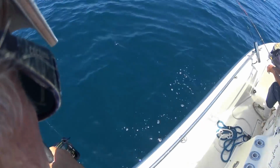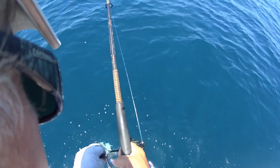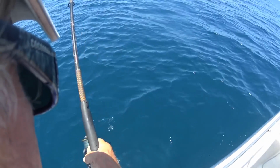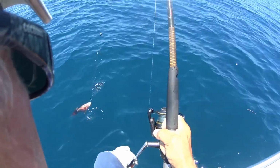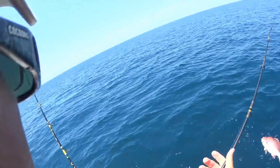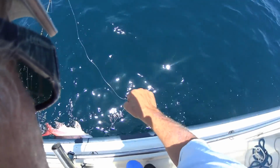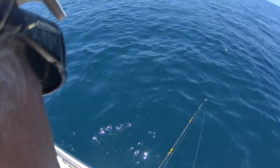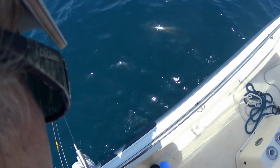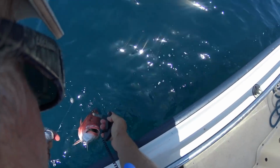Come on. Yep, just a great big red snapper. Maybe even your red snapper. He's a big one. Nope, I don't think it's as big as yours. I said that so you feel better. You feel better? Might be bigger. Oh, I don't think it's bigger. Yours is bigger. Now, do you feel better? By me saying yours is bigger?